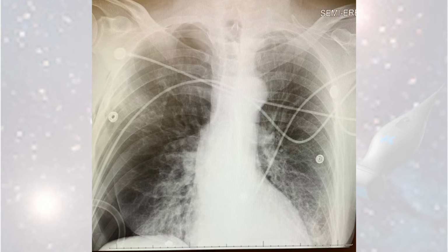This chest X-ray belongs to one of our patients in St. Agnes Medical Center who presented with pneumothorax on the right side, as you can see here. The next ultrasound images belong to the same patient as well, and they were obtained with my Butterfly iQ device.